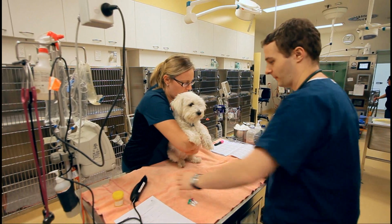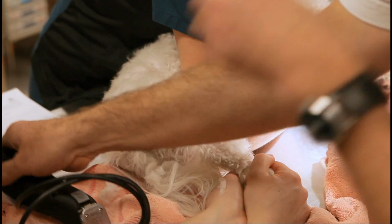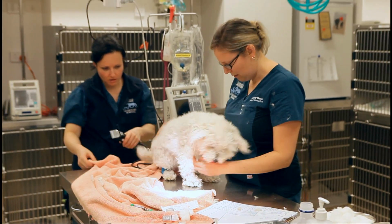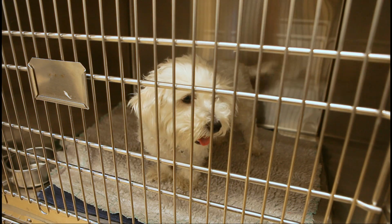The Emergency and Critical Care Service at the University of Melbourne Veterinary Hospital provides care 24 hours a day, 365 days a year. They specialise in care and monitoring of very sick and injured animals and those requiring technically challenging treatments. There's a vet and several nurses on duty at all times, so pet owners can bring their sick or injured animals to the ECC at any time of the day or night. Patients are examined and, if necessary, admitted to the hospital for further evaluation and treatment.